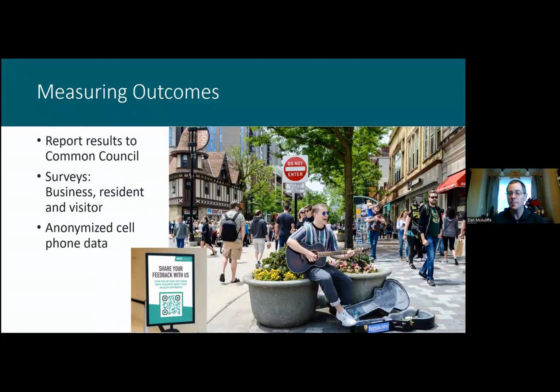So we plan to do this a couple of different ways. We definitely want to have surveys with QR codes in the space, so we can get an understanding about how people are experiencing the space and what it feels like to be there. We also intend to do a business survey, understanding business perspectives. The BID helped us do a lot of door to door business surveys with our initial survey. We also intend to partner with the BID to use their Placer data, which is anonymized cell phone data, which helps us track activity levels throughout the corridor.